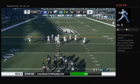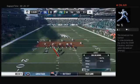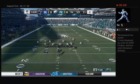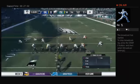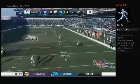We just saw what a lot of teams call a heavy set. 3 tight ends in the game. That signifies they want to run the football. Yeah, occasionally they'll play action and throw it, but most of the time, those guys on the field means strength, power, run the ball behind them.